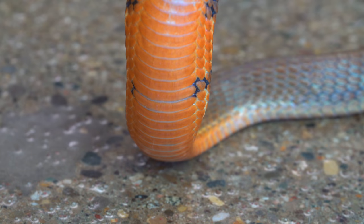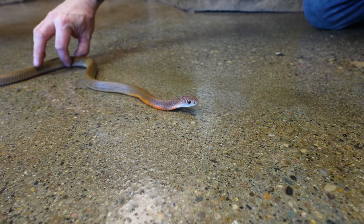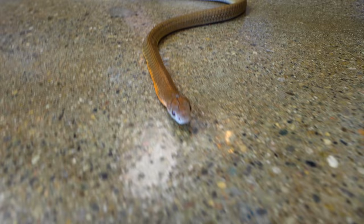They will eat rodents in the wild, and they will eat rodents in captivity, but a main diet of rodents probably isn't the best. But I tell you what, look at the head on that thing right there. Whew, what an absolute ripper. I tell you what, this thing is crazy cool, guys. I mean, I love it.